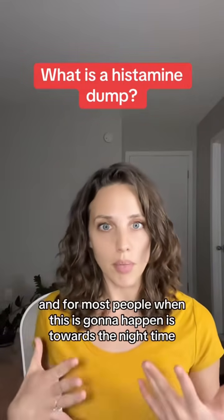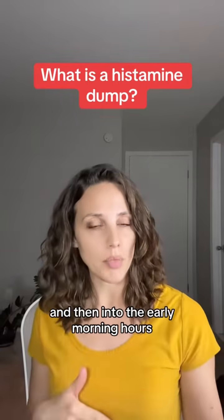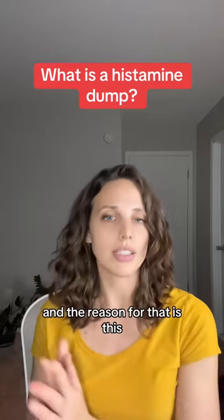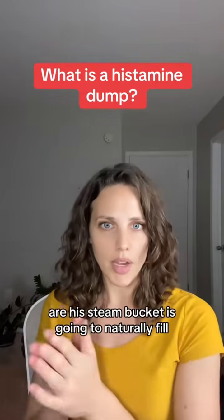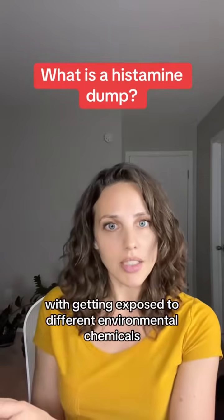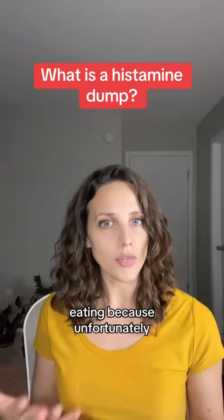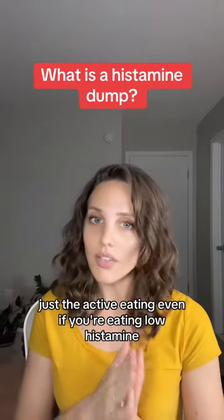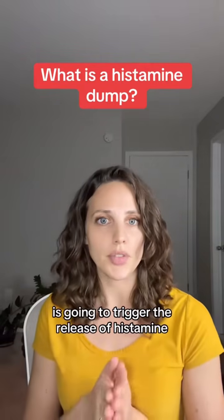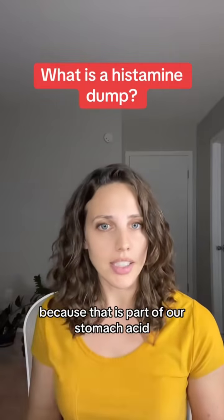For most people, this is going to happen towards the nighttime and then into the early morning hours. The reason for that is over the course of the day, our histamine bucket is going to naturally fill with getting exposed to different environmental chemicals, the stressors of everyday life, and eating, because unfortunately the act of eating, even if you're eating low histamine, is going to trigger the release of histamine, because that is part of our stomach acid. That's what keeps it acidic.